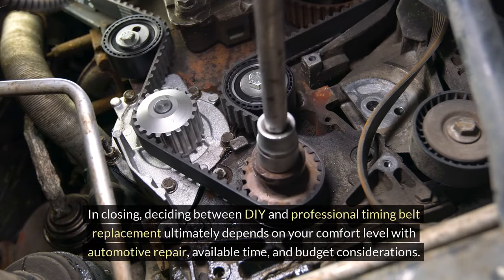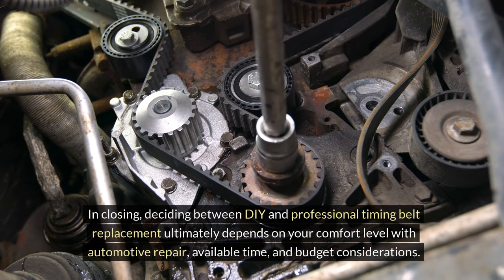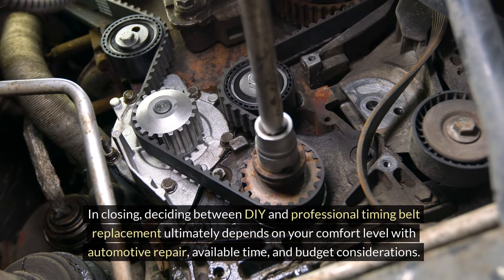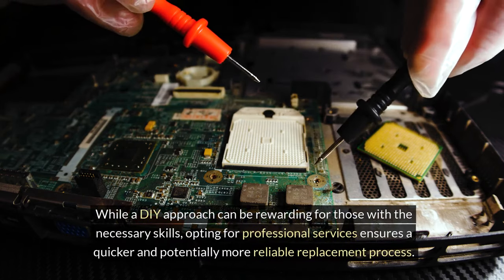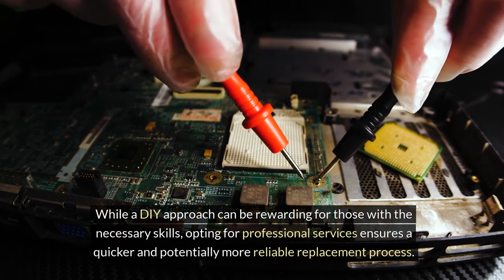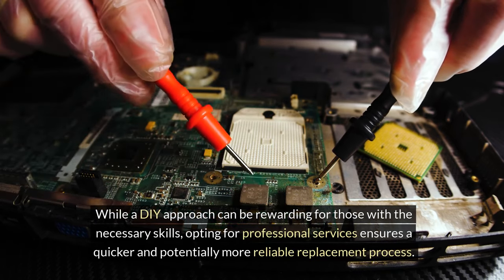In closing, deciding between DIY and professional timing belt replacement ultimately depends on your comfort level with automotive repair, available time, and budget considerations. While a DIY approach can be rewarding for those with the necessary skills, opting for professional services ensures a quicker and potentially more reliable replacement process.